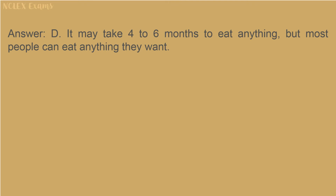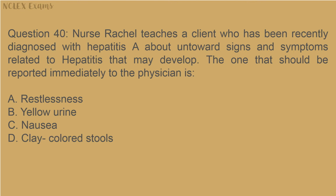Question 40. Nurse Rachel teaches a client who has been recently diagnosed with hepatitis A about untoward signs and symptoms related to hepatitis that may develop. The one that should be reported immediately to the physician is: A. Restlessness. B. Yellow urine. C. Nausea. D. Clay-colored stools. Answer: D. Clay-colored stools are indicative of hepatic obstruction.